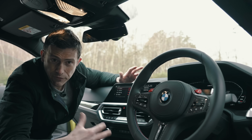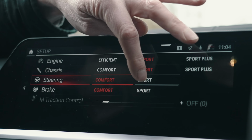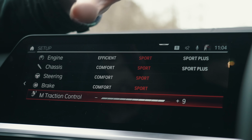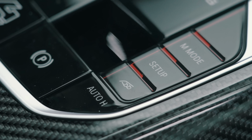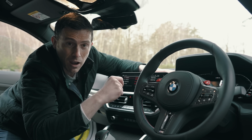This car is very, very configurable, so you can alter the engine response, the stiffness of the standard fit adaptive dampers, the weight of the steering, the responsiveness of the brake pedal. You can actually change the traction control between 10 different settings. You can alter the ferocity of the gear changes and the loudness of the exhaust. And you can even use these buttons on the steering wheel, M1 and M2, to go between 2 of your favourite presets, like that.